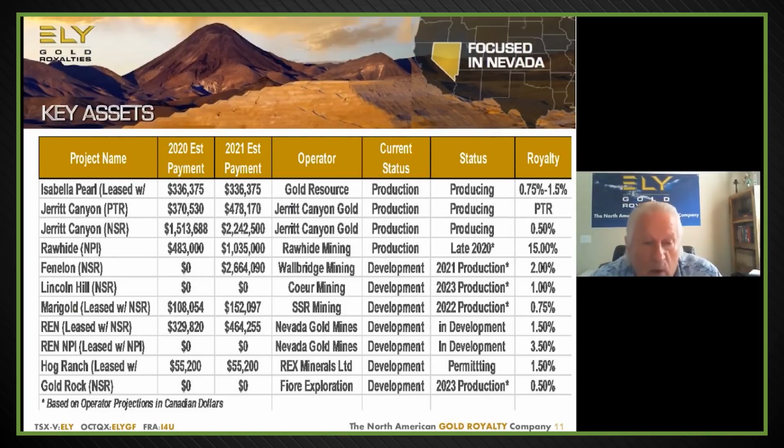One of the projects we're most excited about, along with Fenelon and Jarrett Canyon, those would be the 3 we think have the potential to grow to 5 million ounces, is Ren. Ren is at the Nevada Gold Mines, the Barrick-Newmont joint venture, the Gold Strike mine. This is the largest gold mine in Nevada, one of the largest in the world. It's produced over 45 million ounces.